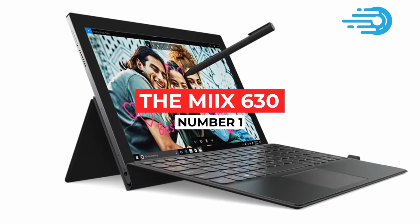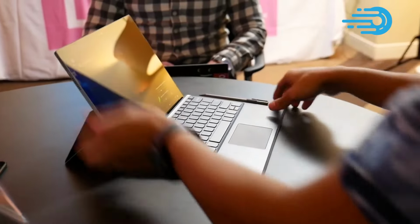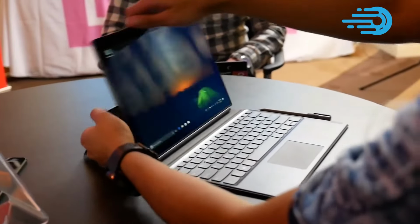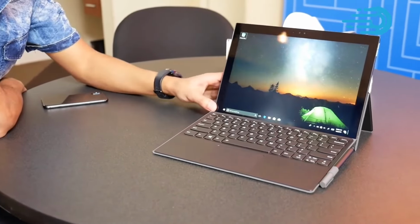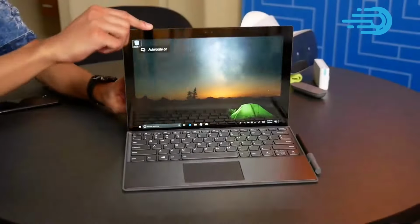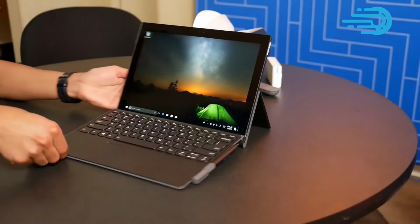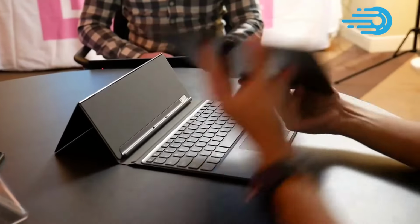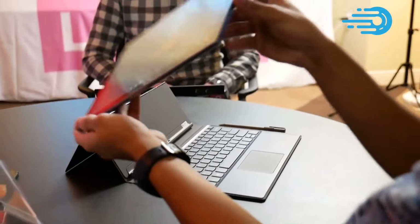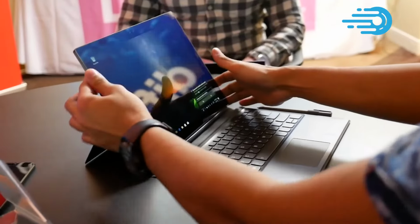Number 1. The Miix 630. This machine is essentially an inexpensive phone in a luxury package, complete with 4G and a large battery to enhance the bargain. It might be an excellent choice for people looking for a portable 2-in-1 laptop. The touch display has a resolution of 1920 by 1280 pixels and is sharp and bright, with a peak brightness of roughly 315 candelas per square meter.